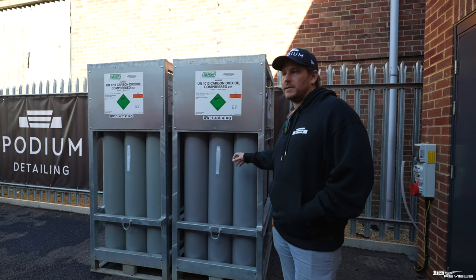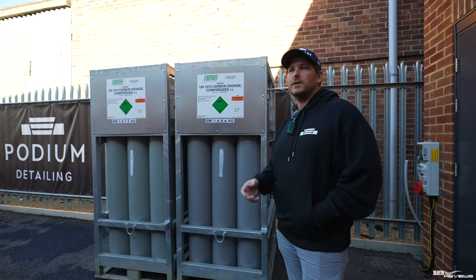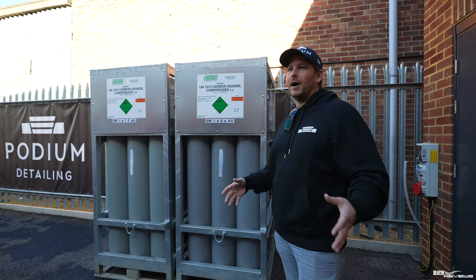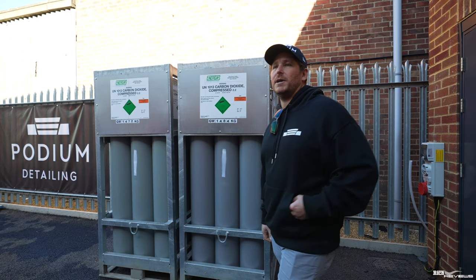We're one of the first ones doing it over here. The good thing about it is it's non-abrasive and there's no residue left over afterwards. So for hard to get to places, if you don't want to take an engine bay apart but you want it cleaned as best as you can, this is the best way to do it.